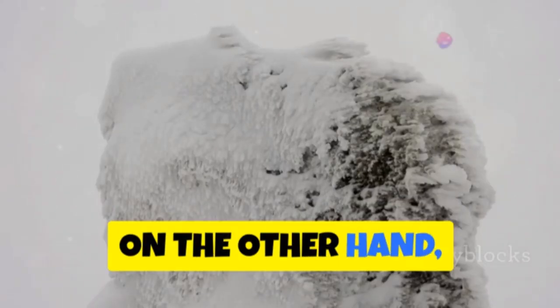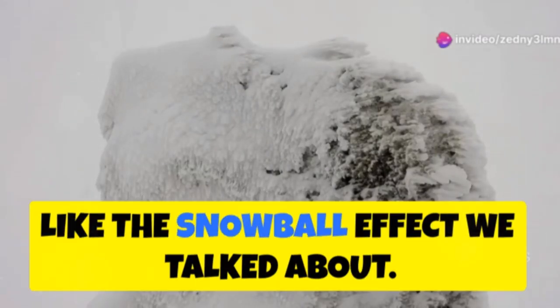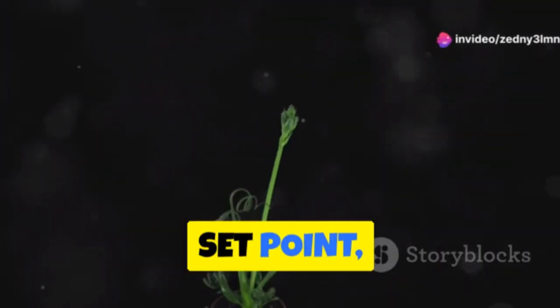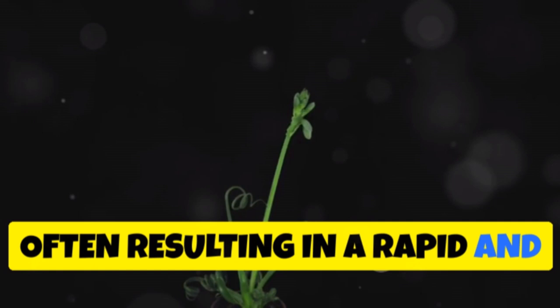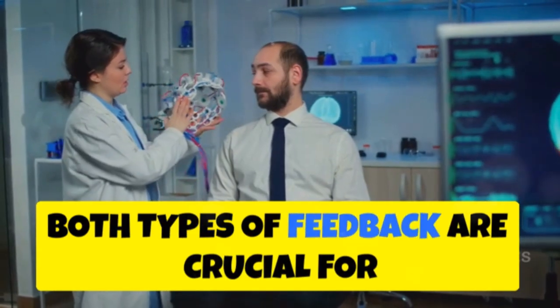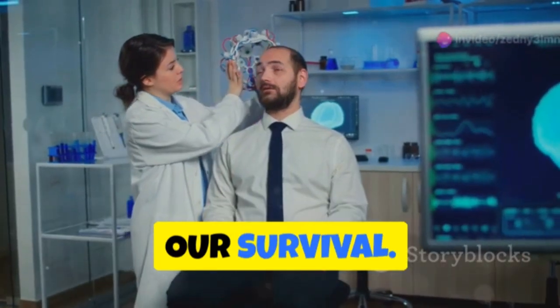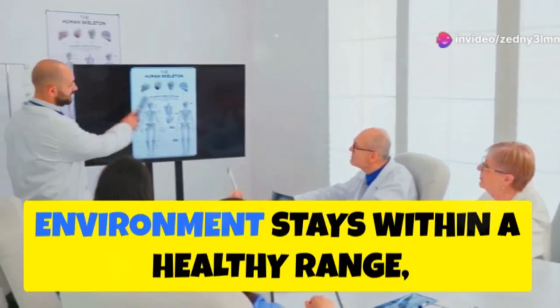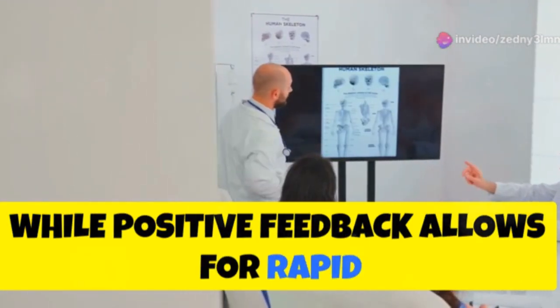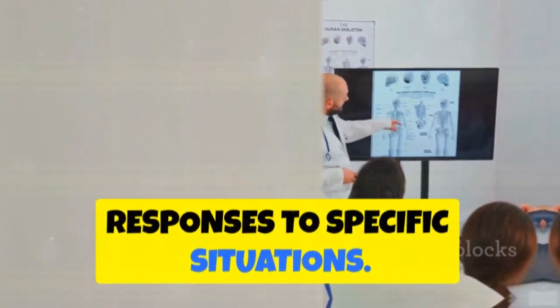Positive feedback, on the other hand, amplifies change, like the snowball effect we talked about. It takes the system further away from the set point, often resulting in a rapid and significant change. While they have different approaches, both types of feedback are crucial for our survival. Negative feedback ensures our internal environment stays within a healthy range, while positive feedback allows for rapid responses to specific situations.